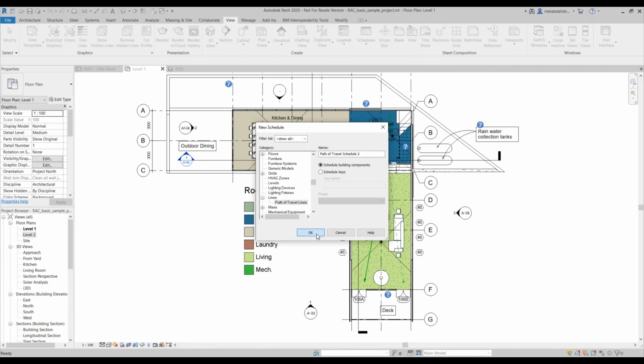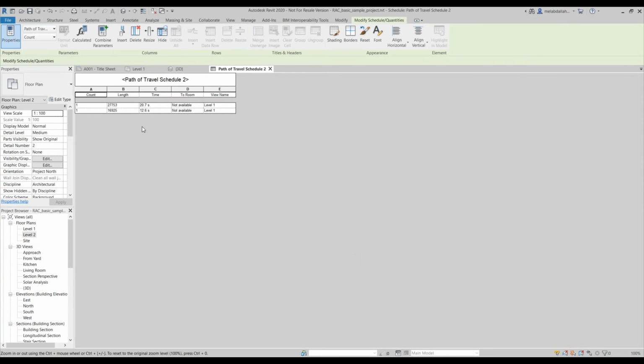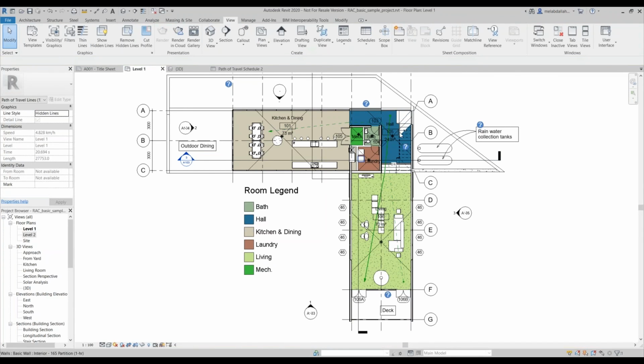You add the parameters that you need, and click OK. And you have your schedule. Now you can notice that I added the view name to it. The path of travel is a view-specific element. It does not appear in any other view other than the one that you drew it on.